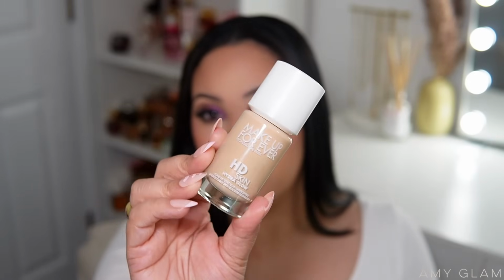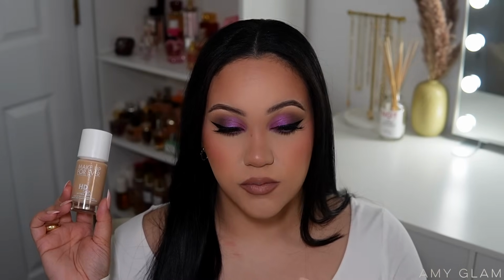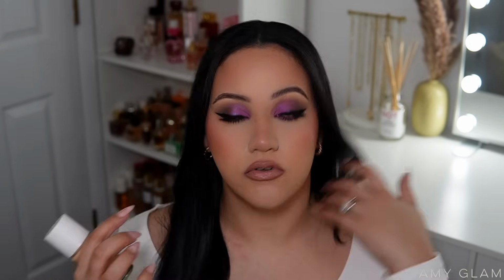And here is the packaging for it. So it just goes on super thin. This foundation and the original one are undetectable. You don't feel them on your skin. Your skin doesn't feel itchy if you're like me, and some foundations make you feel a little sensitive and itchy. I do not get that with these two foundations.